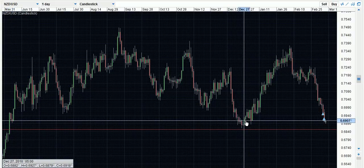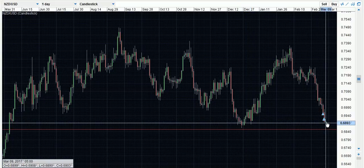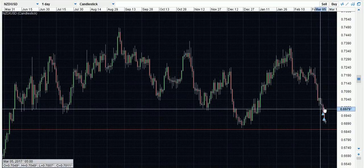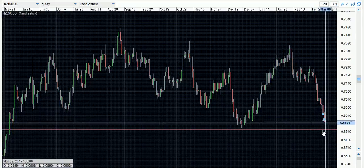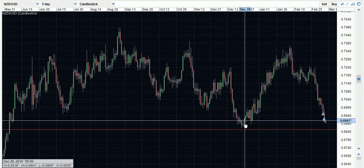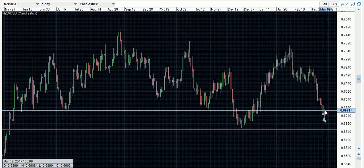We did come down and test it around the end of the year. Now we're coming down and testing that level again. I do predict a reaction probably back up to at least 6992, and that's where I'll be putting my take profit. My stop's in place for both trades. I stand to lose about 2% of my account if we come down and stop, but I believe we are likely to see a bit of a move up.